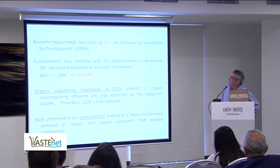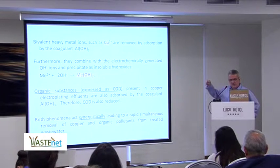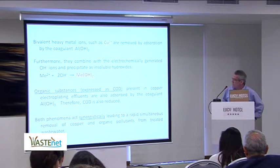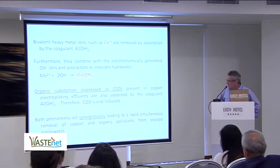Bivalent heavy metal ions, such as copper, are removed by absorption by the coagulant, or furthermore, they can combine with these anions and give these insoluble metal hydroxides, which precipitate as insoluble precipitates. Organic substances expressed as COD present in copper electroplating effluents are also absorbed by the coagulant, aluminum hydroxide. Therefore, COD is also reduced. Both phenomena, coagulation and absorption, act synergistically, leading to a rapid simultaneous removal of copper and organic pollutants from treated wastewater.